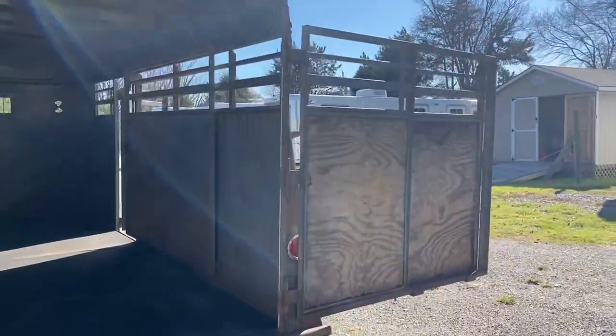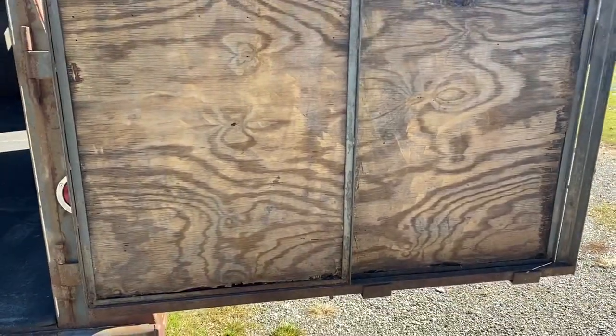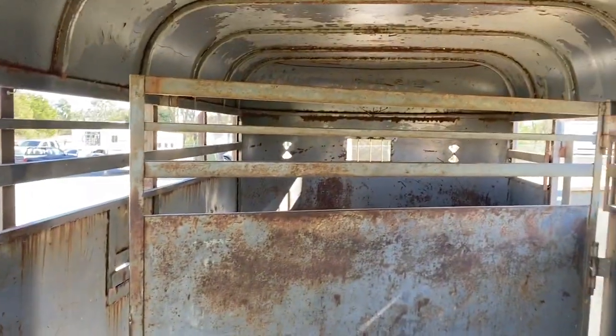Again, it does have a slider on the rear. It does have plywood on the back door. So again, wood floor, and this does have really nice heavy duty mats. One cut, which is here. Let's show y'all some one cut gate. I'm not gonna shut it so I can continue to go through the trailer and show you.